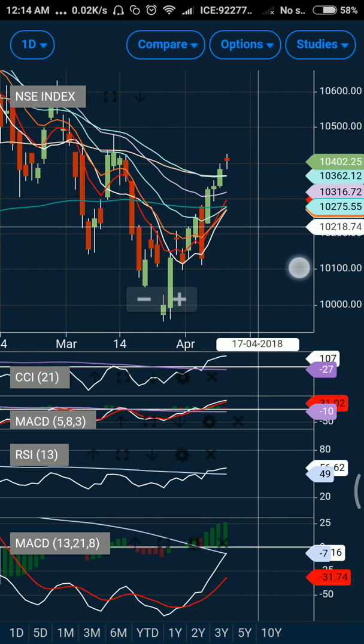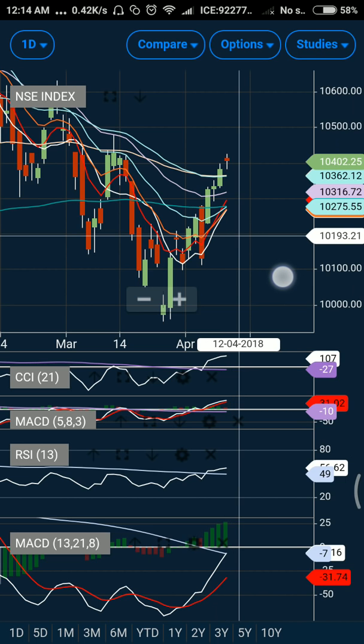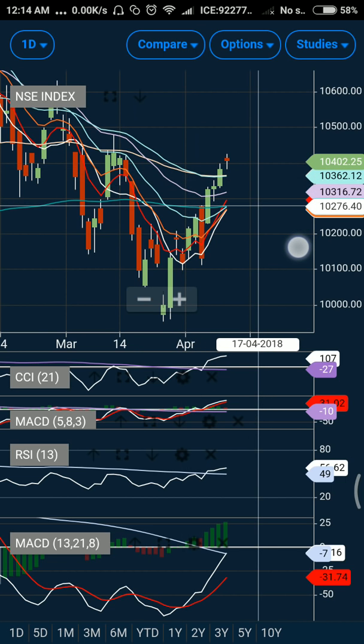So to conclude, this kind of move after a good up move suggests that the market participants are not sure at a high level and they are expecting some resistance to play out. So to remain on the safer side, what I would suggest is we should wait for the market to hold on to this particular moving average for 1 to 2 days, and only then can we go long.